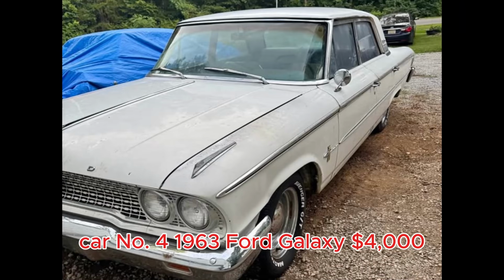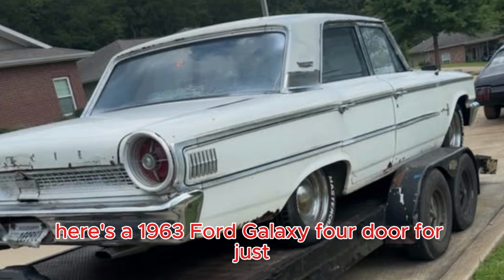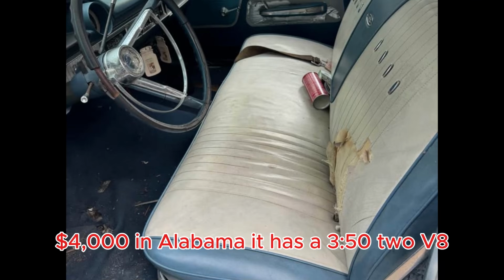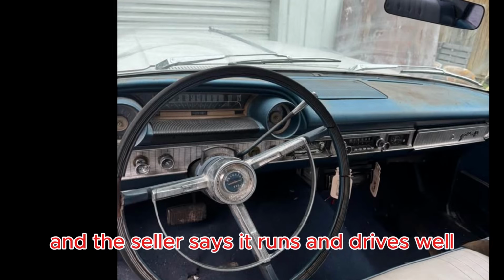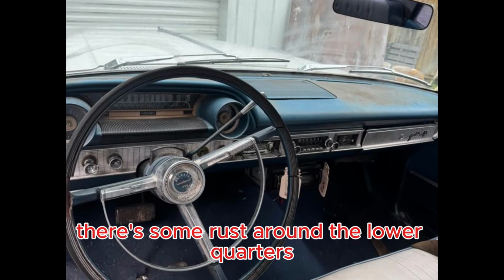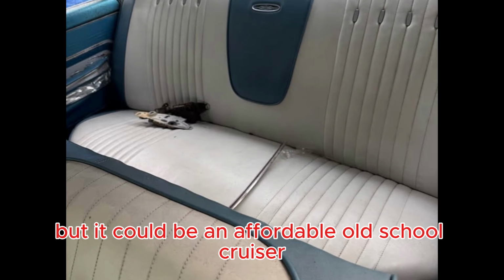Car number 4, 1963 Ford Galaxie, $4,000. Here's a 1963 Ford Galaxie 4-door for just $4,000 in Alabama. It has a 352 V8, along with a new fuel pump and carburetor, and the seller says it runs and drives well. There's some rust around the lower quarters, and it comes with a bill of sale only, but it could be an affordable, old-school cruiser.